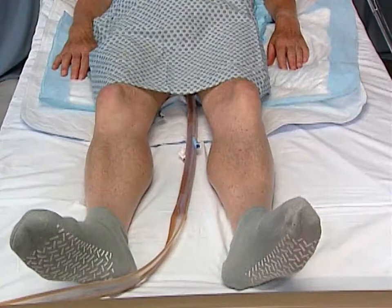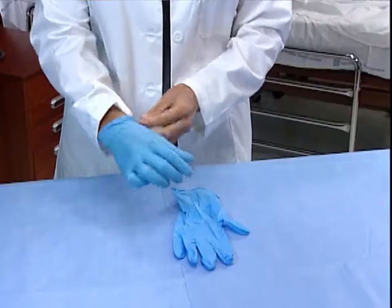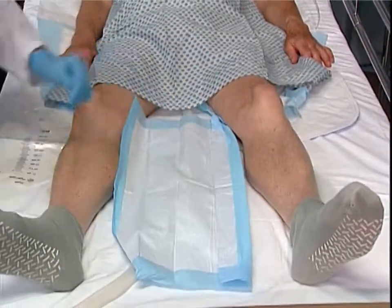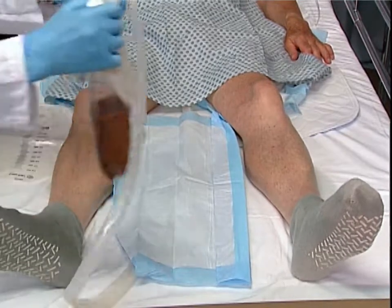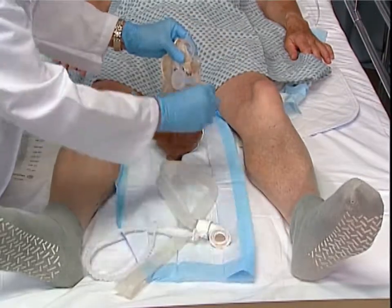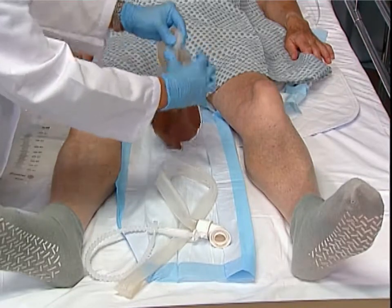Observe the device frequently for obstructions from kinks, solid fecal particles, or external pressure. Before changing the collection bag, put on non-sterile gloves. To begin the bag changing process, rest the elbow bag connector on its side on a protective incontinence pad. Also, make sure you have a replacement collection bag within close reach. Carefully unsnap the soiled pouch and securely snap the cap to the pouch to contain the stool.